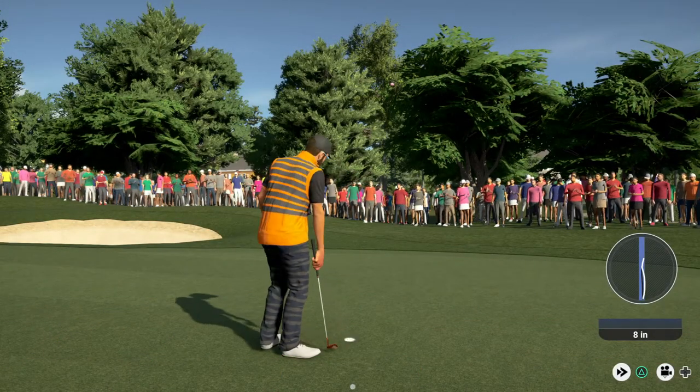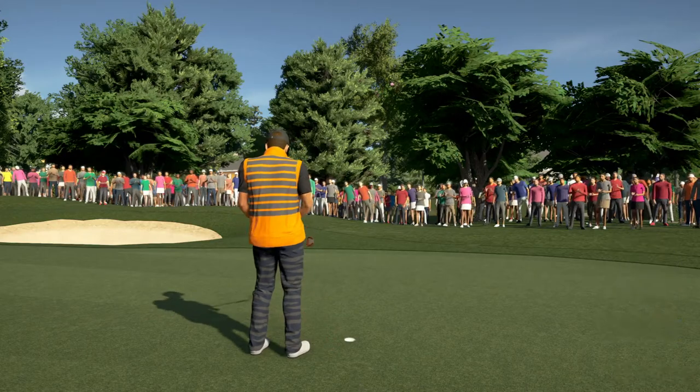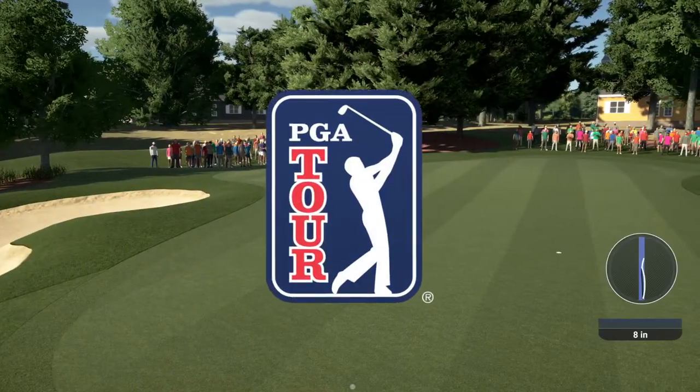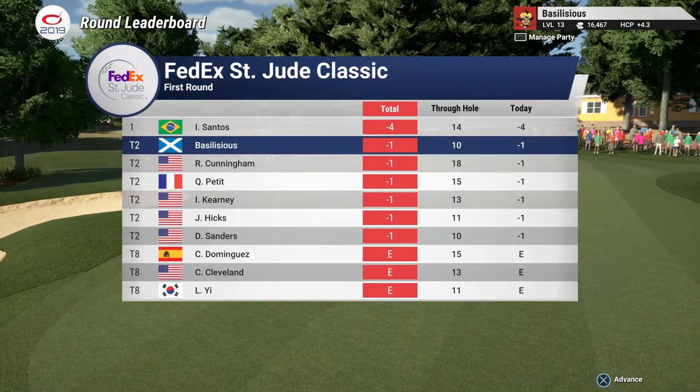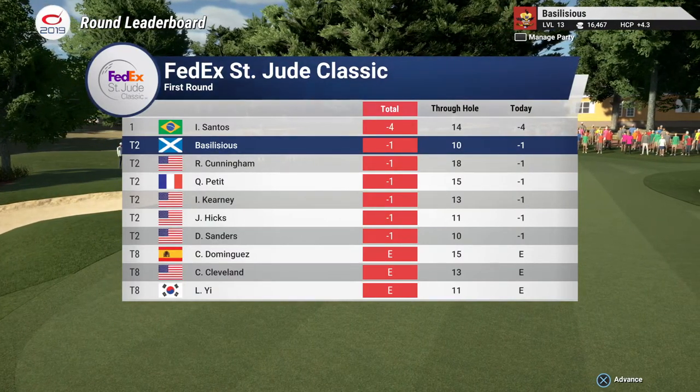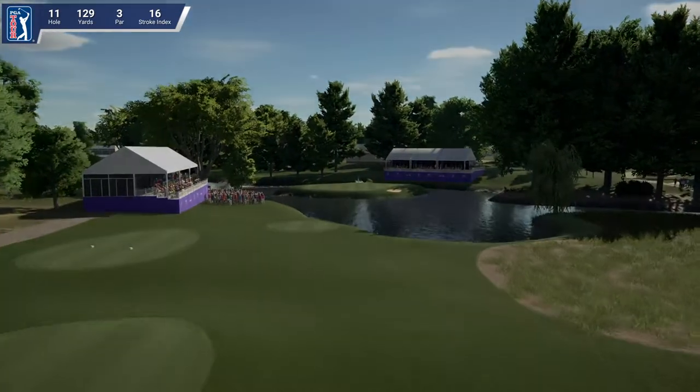Now let's take a look at the action on the leaderboard. And after that hole, nothing changes in the standings for them. Still in second place. And now setting up on this par three.